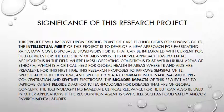This project will improve upon existing point-of-care technologies for the sensing of TB, and the intellectual merit of this project is to develop a new approach for fabricating rapid, low-cost disposable biosensors for TB that can be integrated into point-of-care field devices for the detection of AIDS and other issues.